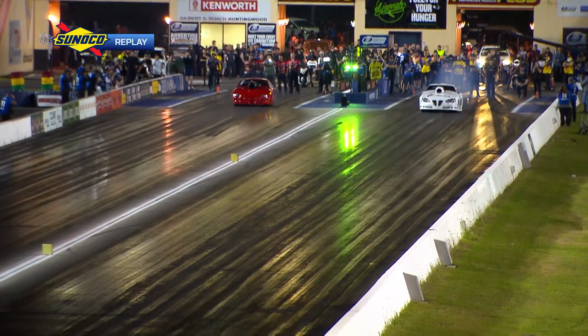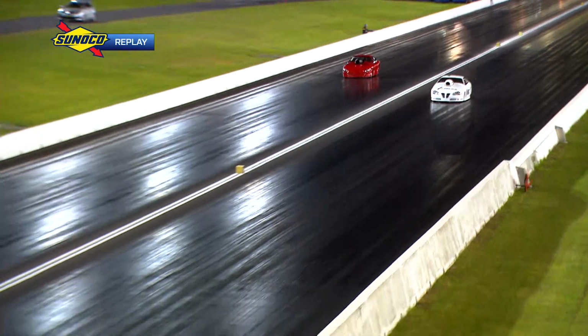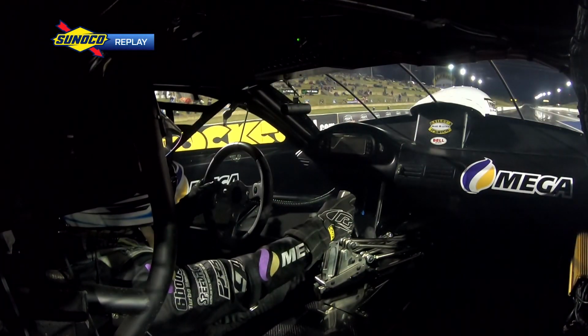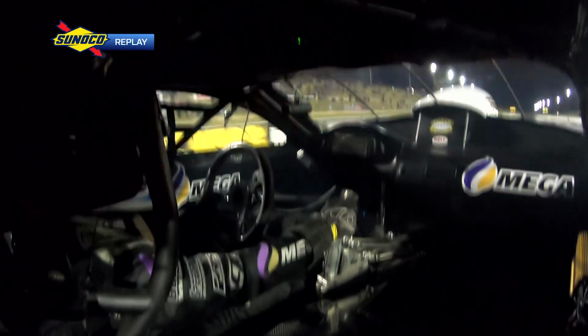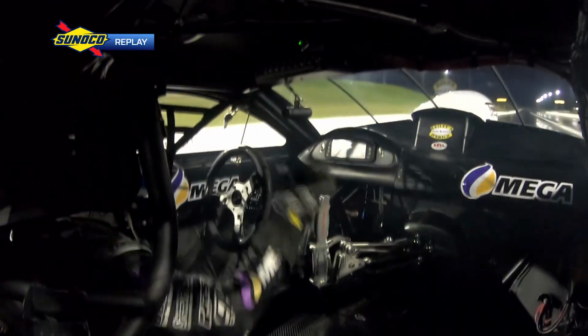Well, it will be the two Tremayne brothers in the final. Aaron will have lane choice, a 93 compared to a 6.94. You can't get a better setup, Mark. Definitely. Look at the Sunoco replay. You're about to go on board with Aaron Tremayne, 6.93 seconds, low ET of the event.